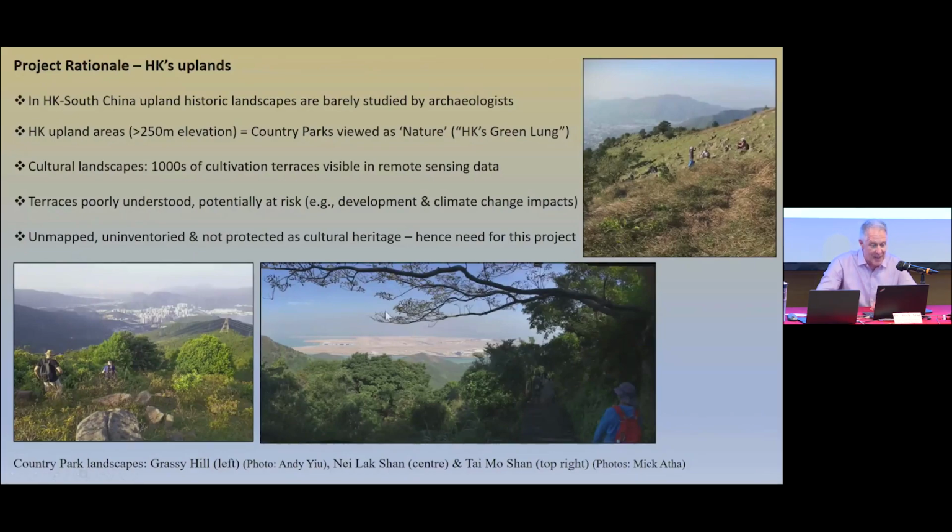And this is a view over the airport as we're walking towards Nailak San. And then these are my colleagues on Taimoshan, including my wife, Kenneth, just there, working. She came over and helped us with the project. So this is working with our colleagues at the AMO on the slopes of Taimoshan as well.